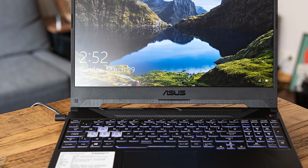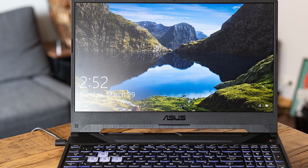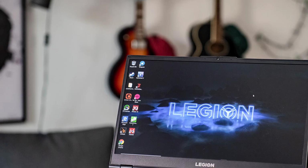The Asus TUF A15 offers excellent value for money. While it's not the cheapest gaming laptop in the world, it manages to offer build quality and performance that its mid-range and budget rivals lack. If you're looking for a model that's under $1,000, this would be a good option for you.